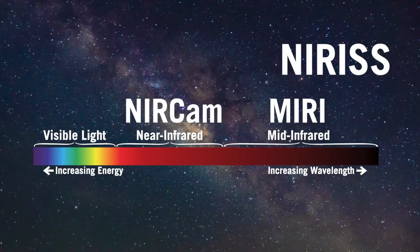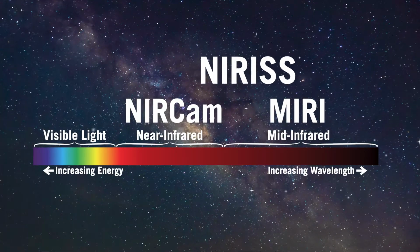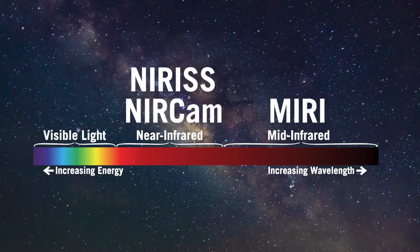Best of all, every galaxy in that image has a spectrum taken of it by NIRISS. So all of my friends were very happy to see every single galaxy had a spectrum taken, which allows us to determine how far away the galaxy is and what it's made of.